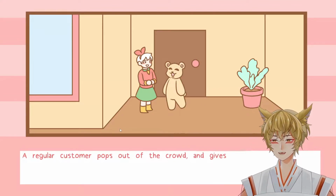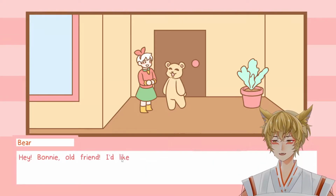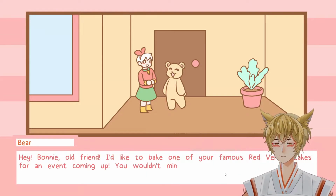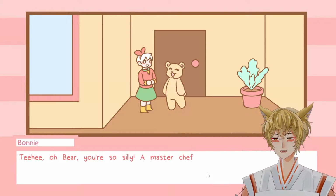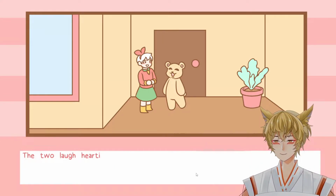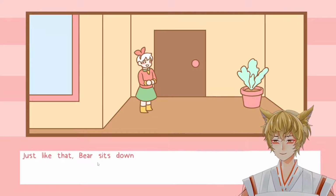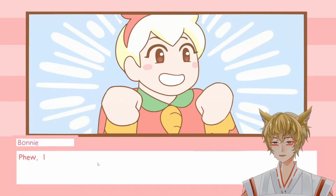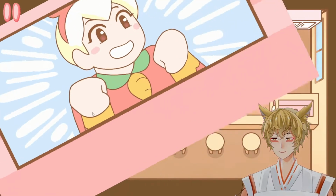The raccoon, a regular customer, pops out of the crowd and gives Bonnie a friendly pat on the back. Hey Bonnie, old friend, I'd like to bake one of your famous red velvet cakes for an event coming up. You wouldn't mind sharing the recipe with little old me now, would you? Oh, Bear, you're so silly. A master chef never reveals her secret recipe. The two laugh heartily. Alrighty then, I'll stop bothering you. Just like that, Bear sits down with the rest of the customers. Phew, looks like it's time to get baking.